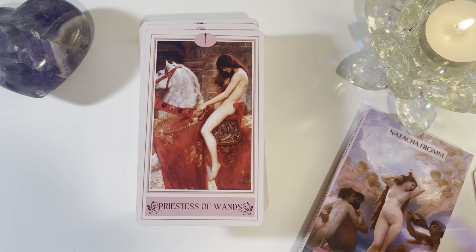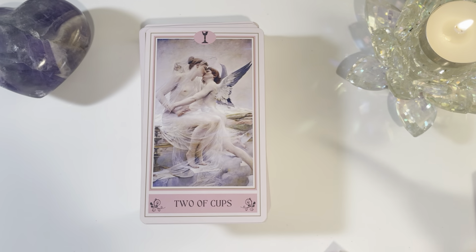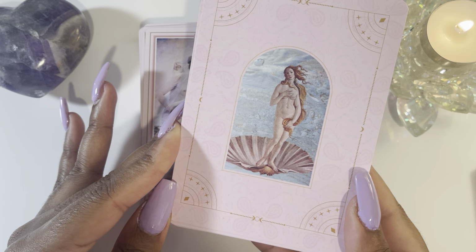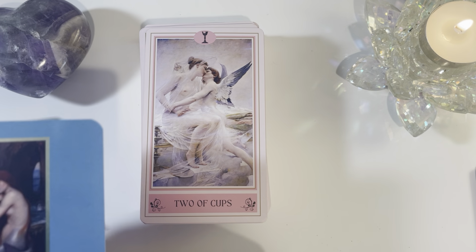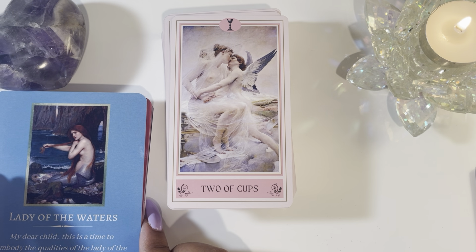Let me show you guys the decks that I pair this one up with, okay? If I'm using this deck along with other oracles, I'll also pair it up with the Aphrodite Oracle, which I also got from Etsy. This one is really beautiful. So this one will be paired up in there.